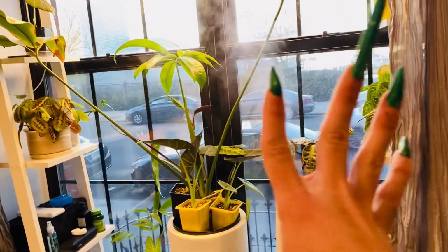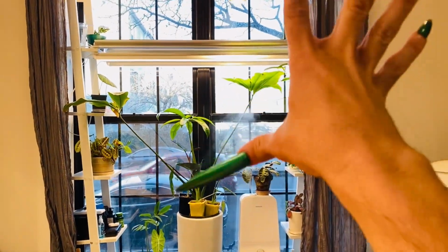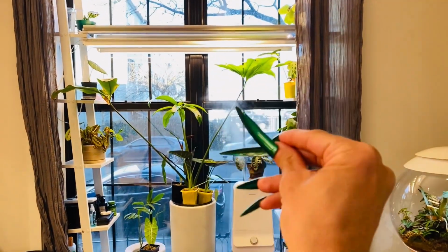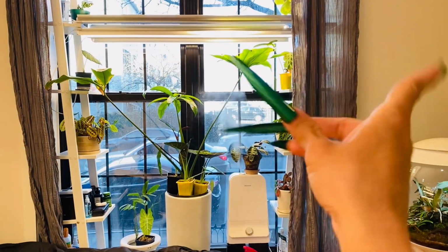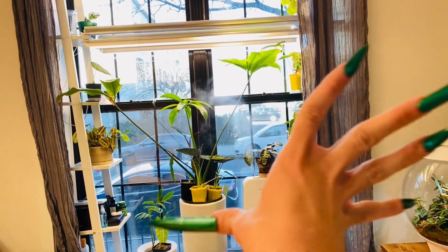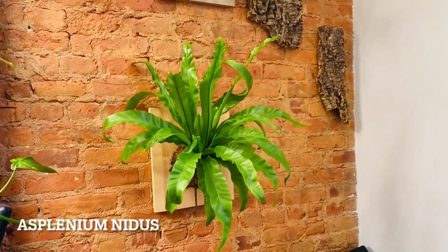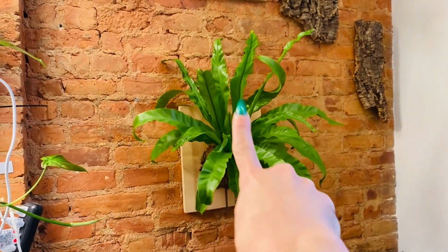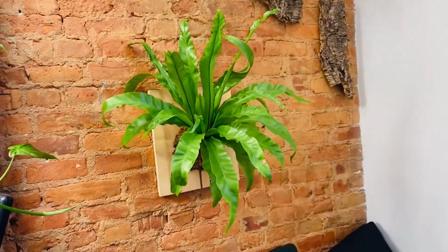And that's the window. I know it's not the most exciting right now, but they're literally just waiting for the summer to come out and do their thing. So that's it for the winter. Let's take it over here to the wall. We have the Asplenium nidus, which is popping off. She is looking kind of amazing. Like, she has been living for these grow lights over here. And she's doing her thing.